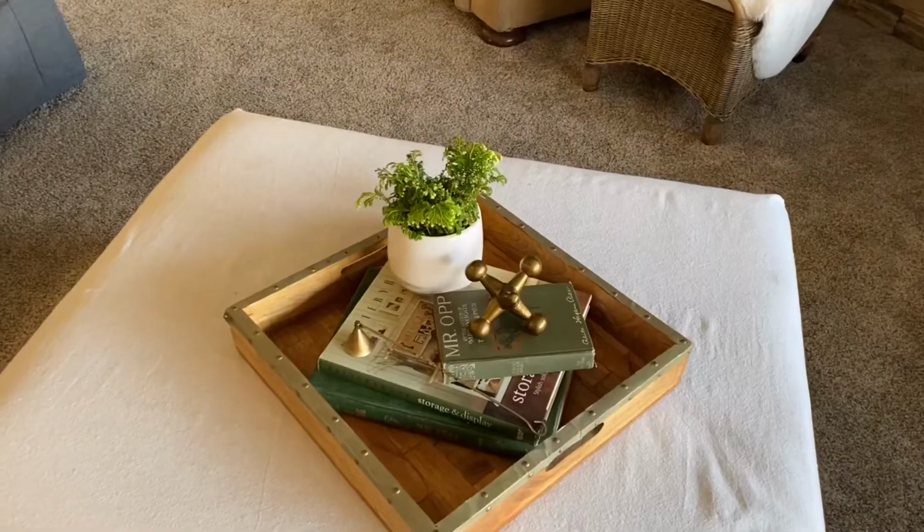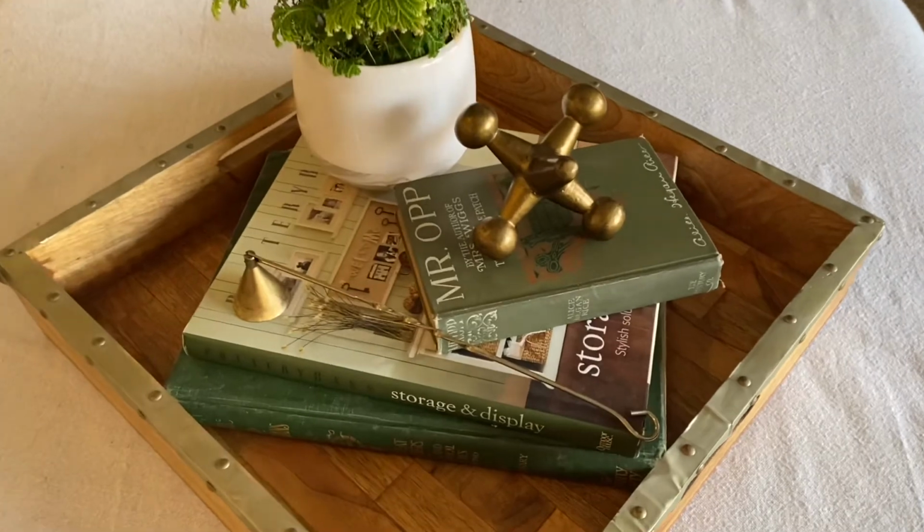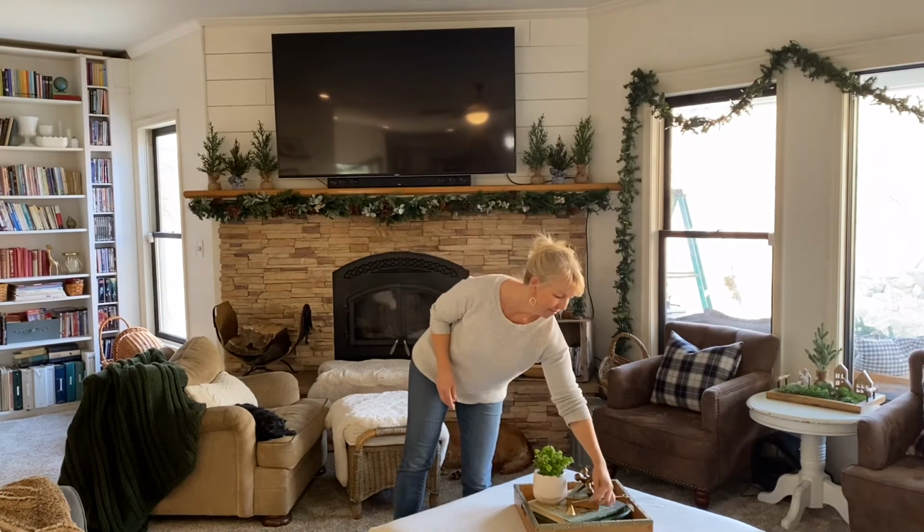And on my ottoman, I've just got a little fern here and some green books, and I just bought this vintage candle snuffer, and I just love the color. It doesn't have to be complicated to decorate your space after Christmas. You really are paring down. Remove the Christmas stuff, remove the clutter, and then just add a tiny bit of the wintry elements.